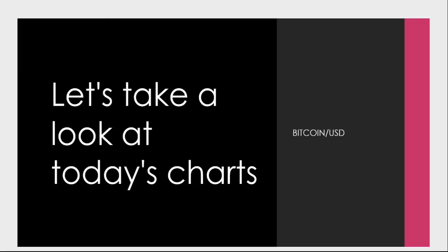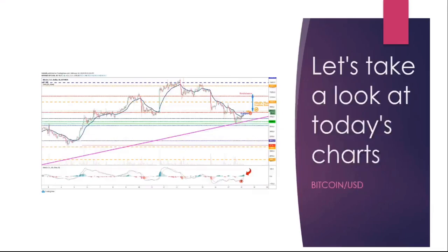Now, I do my analysis for my client first thing every trading day so that they can post it and the traders can understand what we expect in the day. So here we go. It's today's chart on Bitcoin. Now, I firmly believe that you don't need a lot of technical jargon. I use supply and demand, historical prices, and moving averages.